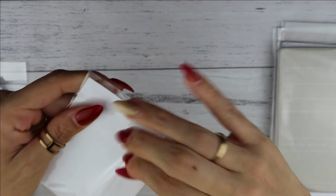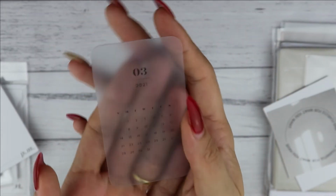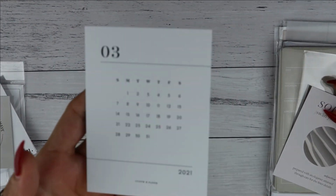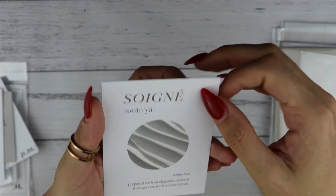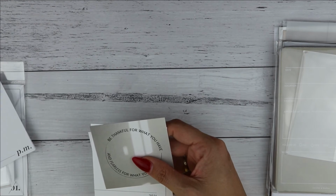Then you have the cards or quote cards that usually come with it. So you have your frosted calendar from the month of March. You have a journaling card, be thankful for what you have, and fearless for what you want. The monthly card, finally Soigné, prepared with an elegance attained through care for finer details. That's okay. It's very different from what I'm used to, so sometimes I don't know how to react to them.